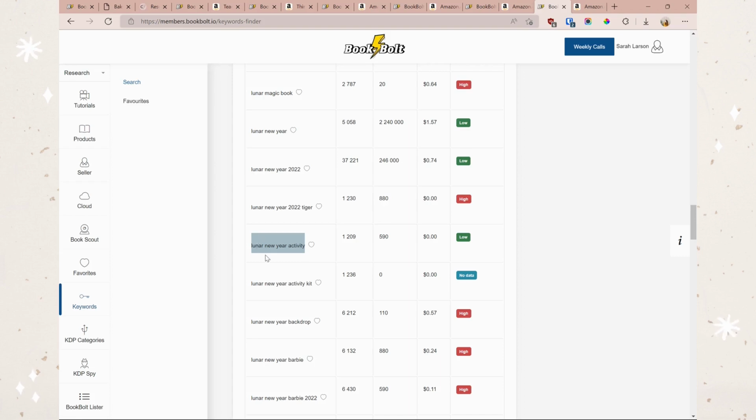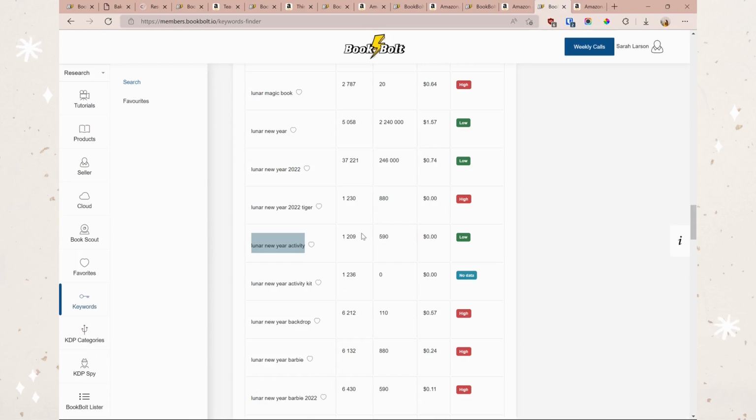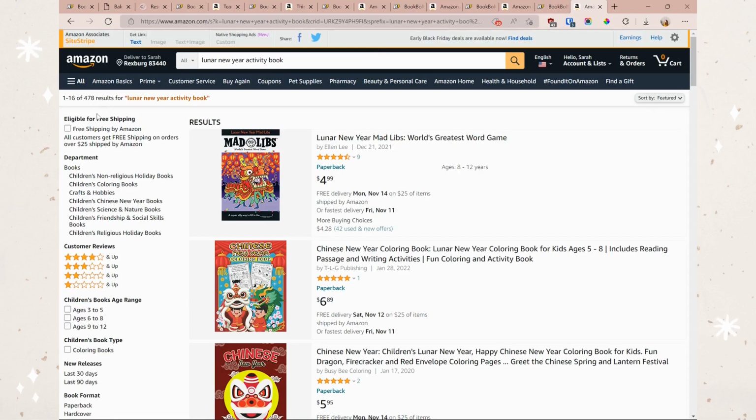I didn't find the keyword Lunar New Year activity book specifically, but it can be assumed that people looking for Lunar New Year activity would be considering books as well. So this is still definitely a niche and keyword you can target. I'm going to pop over to Amazon. We've got results of only around 500, and for a decently high search volume like this and search results that are this low, it is definitely a good opportunity.